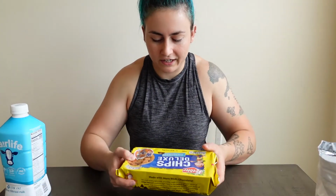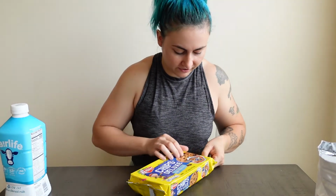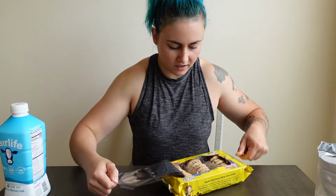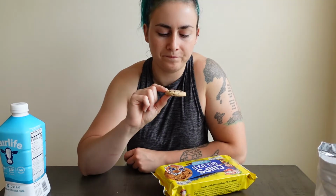All right, so next we're gonna get into one of my childhood classics, Keebler Elf chocolate chip cookies. So these are their original chocolate chip cookies. I like the amount of chocolate chips I'm seeing in there. Again, another kind of crumbly kind of cookie.